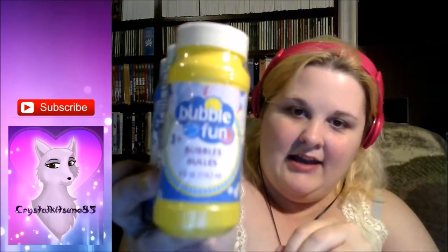Okay, so the other two things that I got, the first things that I got, were these. I loved these as a kid. If you don't know what these are, it's bubbles. I used to sit out in the backyard with these things all the time and blow bubbles. But I'm going to see if the quality is okay, because there's some really crappy bubbles out there.